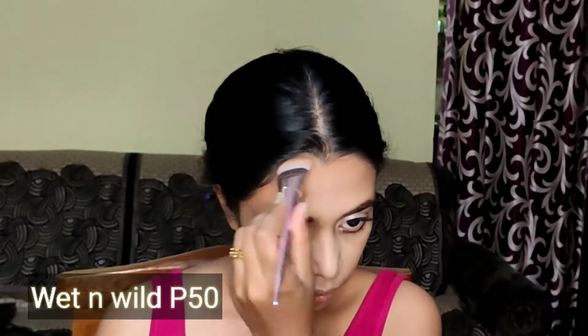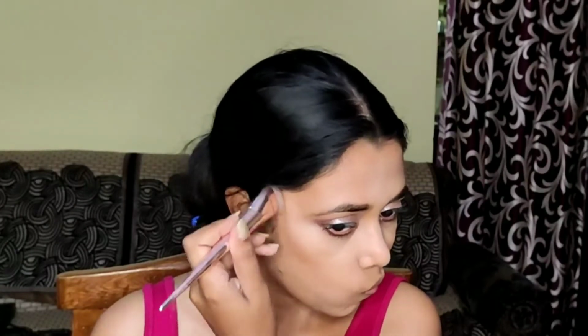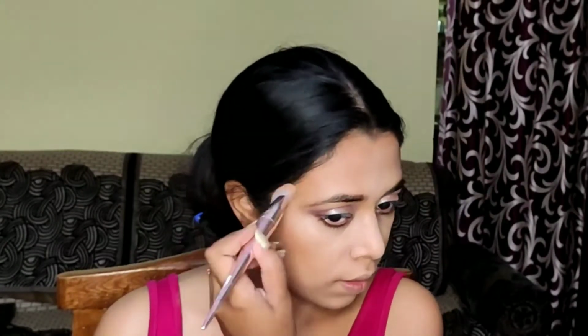Now for contouring, I decided to go in with a very light powder contour, and for that I'm taking the Wet n Wild's Megaglow contouring palette. I'm using a contouring brush again by Wet n Wild, and I'm going in at the usual places, that is the hollows of my cheek, the circumference of my face closer to my hairline, and my jawline, and will blend it out with the brush itself. I like to take it down a tad little bit to my neck also.